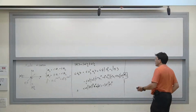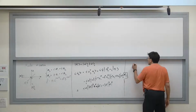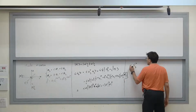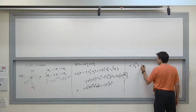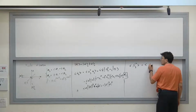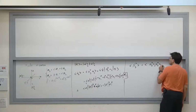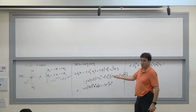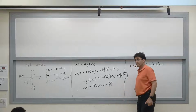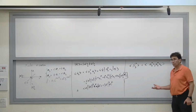So that was one example, and of course now we can go further. I can ask myself, okay, so what is N3 squared average? That would be a little bit more annoying, because then I will need to calculate the average of A3 dagger A3, and again A3 dagger A3. So we'll need to do the algebra here. It's not going to be nice, but it's just algebra. And I'm not going to do this because I'm too tired and I'm incoherent.